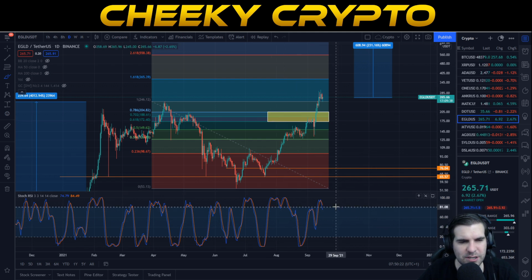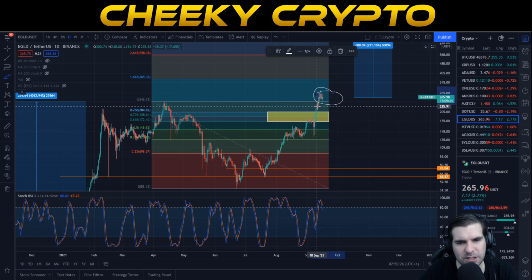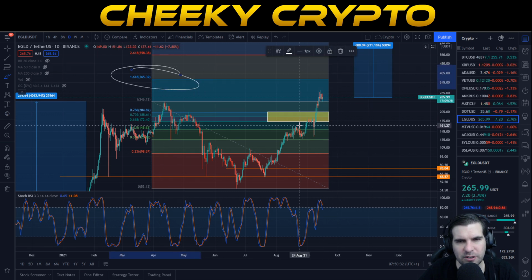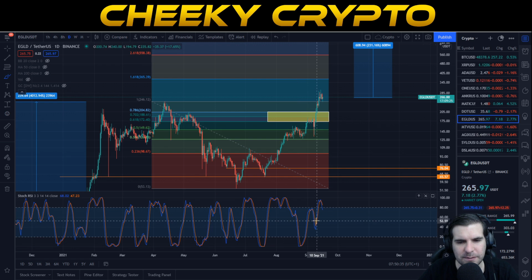So overall, nothing majorly wrong with our structure here. Everything's lining up quite nicely. We could potentially just trade sideways here for a moment or two before we do go up to the next level, but it does look like we are likely to set new all-time highs really soon. Overall, nothing to really report majorly wrong with the daily, so let's jump into the dashboard.